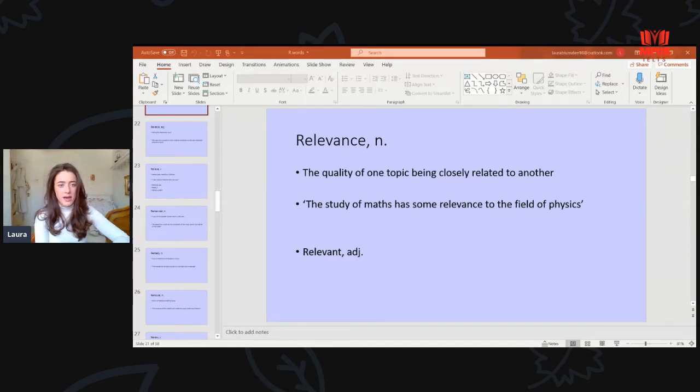Rel, vance, relevance. It's a noun, and it is the quality of one topic being closely related to another. So the study of maths has some relevance to the field of physics. And the adjective form is at the bottom of the slide there, relevant. Relevant. Okay. Again, in the adjective form, pronounced just the same, but without that S sounding C at the end.